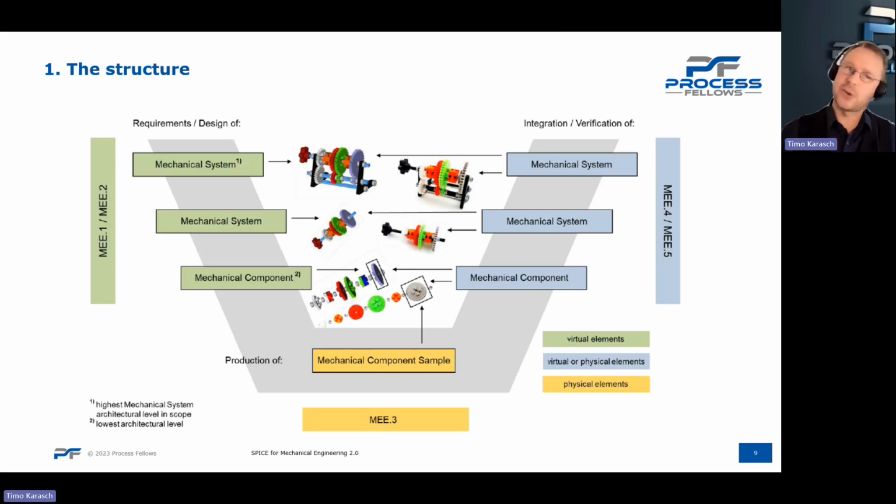Here is a picture of the structure of the processes in mechanical engineering. In green, you see the left side of the V, talking about requirements and architecture. On the right side, you see the verification activities, the integration and verification. And in yellow, you see again the interface to the production. What you again can see is that this principle of processes is described only once. You have MEE1, just dealing with requirements in general for mechanical engineering, and MEE2, dealing with architecture and design for mechanical engineering. But it can be used in a multiple way.